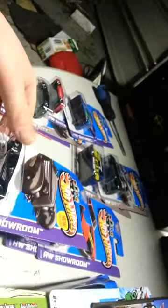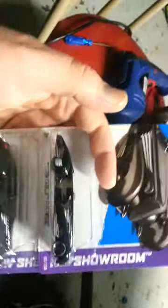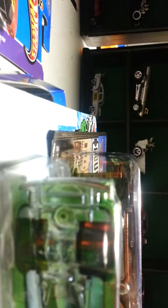I got two of the custom Cadillac Fleetwoods. Those are my favorite cars, Cadillacs in general. And I really, really love that. As a matter of fact, I'm going to go ahead and crack one. There it is. It seems like it's metal. I don't know. The trunk seems metal, but the rest of it feels plastic. But there it is. Real nice.